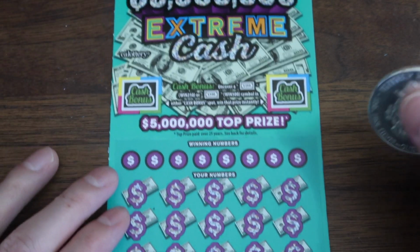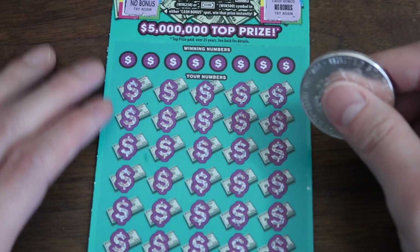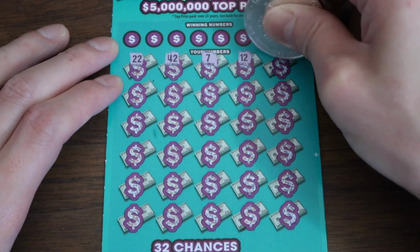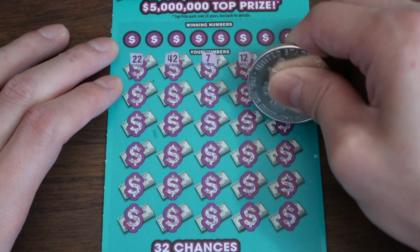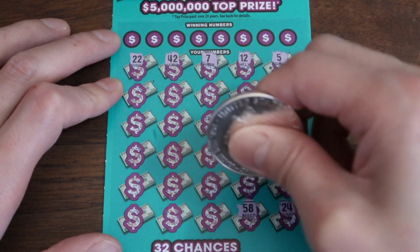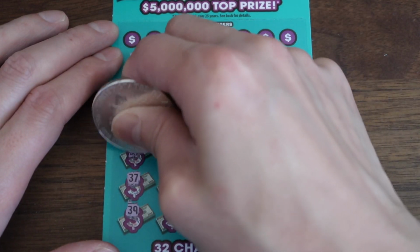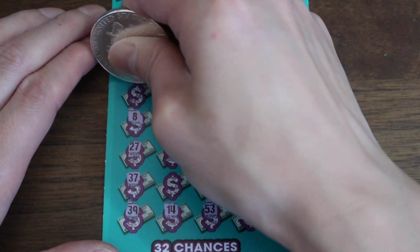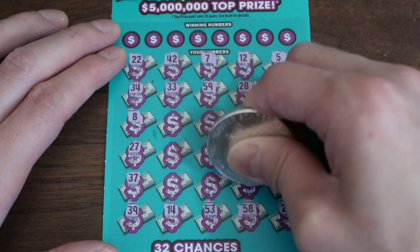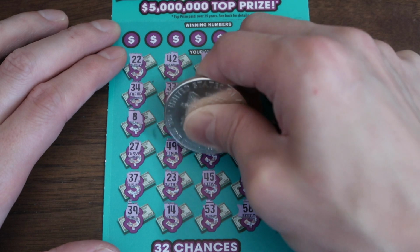Next ticket, ticket 007, lucky number 7. This is the 8th ticket of the book. No bonus. Okay, let's do a symbol hunt. 22, 42, looking for symbols. 12, 7, 5, 6, 25, 11, 51, 24. It's either gonna be 10X, 20X, or extreme. If we don't find those, then we'll just try to match up numbers. 37, 27, 8, 34, 33, 59, 28, 29, 48, 17, 45, 23, 49, 57, 32, and 38.